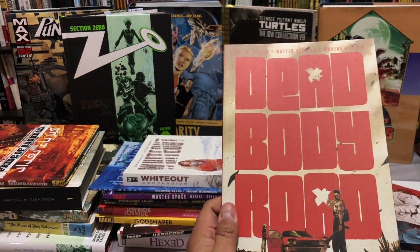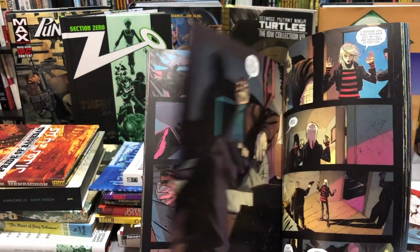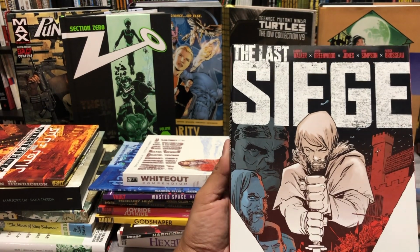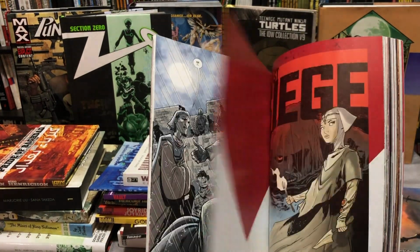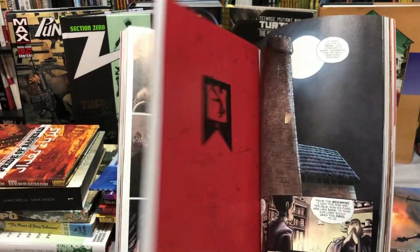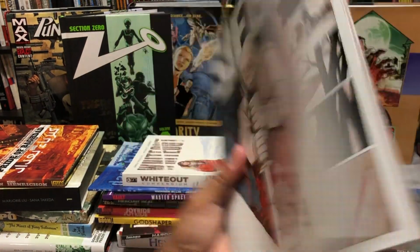I can't remember if I showed off the last time or not, but this is Dead Body Road. Oh, I'm digging that artwork. Okay, can't flip too much through there. Want to read that. Then we have The Siege by Landry Walker. I have no idea what this is. This is from Image Comics, but it looks like it's up my alley, like a historical fiction, if you will, kind of story. He knows what I enjoy. This is awesome. Okay, this looks cool.